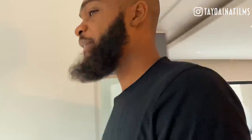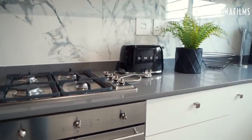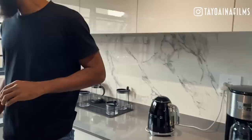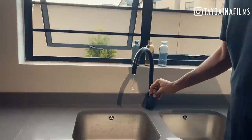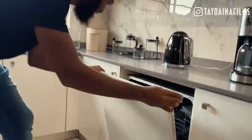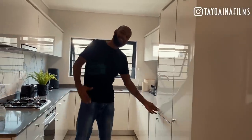And this is the kitchen area. Coffee machine for you to drink some good coffee, and then this is the tap, really water is pumping out. Let's not waste water, conserve water. Then we have the dishwasher here, for those people that don't like washing plates, and then a washing machine here to wash your clothes when you've walked up and down in the sun and you're sweating. They don't sweat in South Africa because the weather is really chill here.